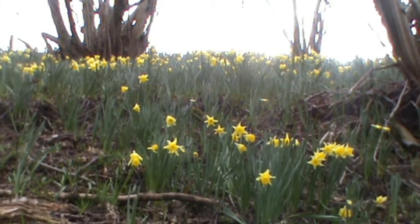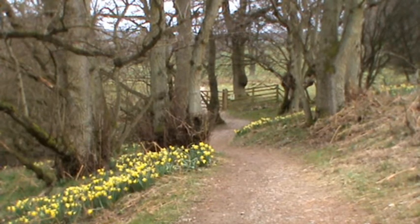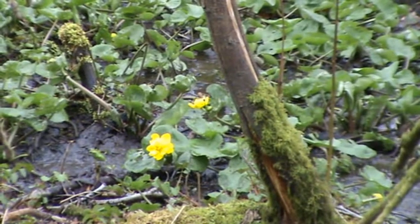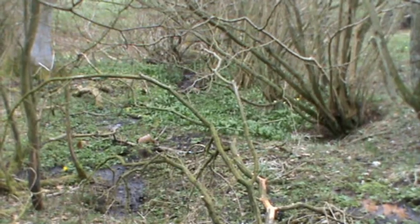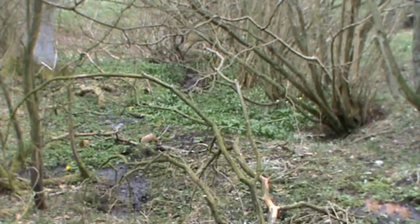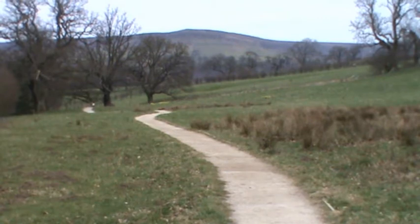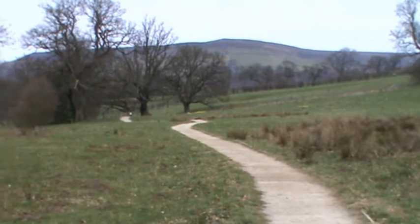This doesn't give you the true effect of the valley. And as you can see, the daffies are on both sides of the path. Everywhere you look, you can't miss them. And even though it's the end of March, we've got a couple of marsh marigolds there. You can see the marigold on your left and the daffies on your right-hand side of the picture, just below the trees. And you come out into some open spaces, and the path's very easy to walk, and you can see the hills in the background.